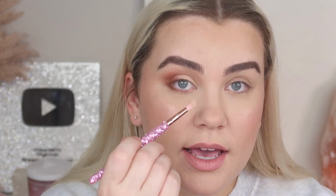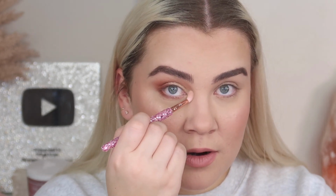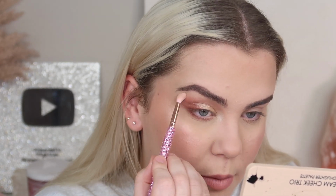I'm gonna go back into the cheek trio, and I'm gonna go in with the gel to powder formula, and I'm gonna take this on an E22, which is my favorite brush for inner corner highlight, and I'm just going to tap this right in my inner corner, little stamping motions, and then boom, perfect inner corner highlight. I'm obsessed. I'm also going to take a little bit more and put that on my brow bone. We're going to finish this eye off with some mascara. I'm going to go in with the Anastasia Beverly Hills Lash Brag Volumizing Mascara.